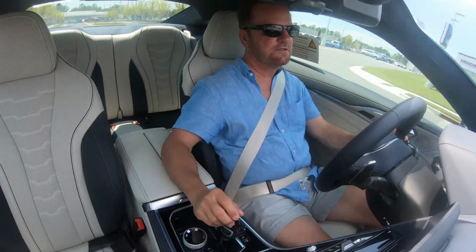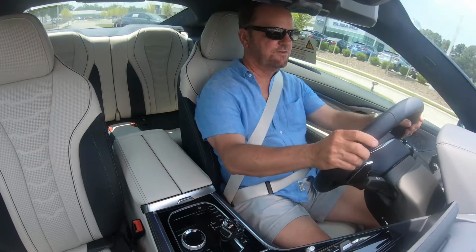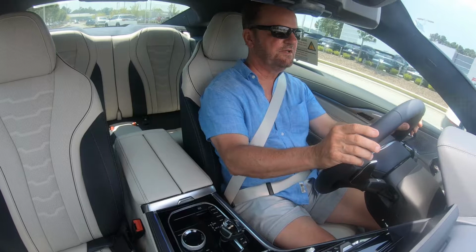It's very quiet. It has a very smooth ride so far. Steering feels really good in the car. It's a little light right now. Let's see if it firms up once we get a little speed up on the car.